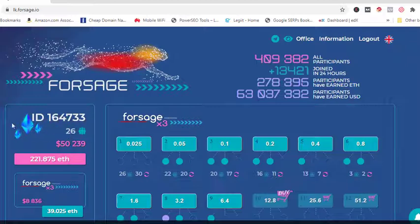These IDs are done daily. This particular number is peculiar to the exact time that the person joined, as in this is the 164,733rd person who joined the system. You can see right here that there are about 409,000 people who have joined worldwide.